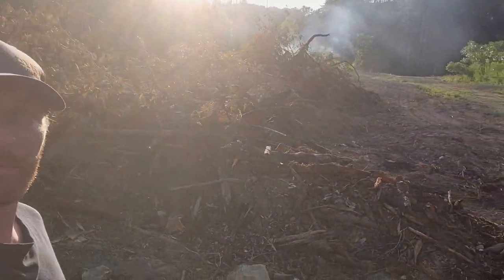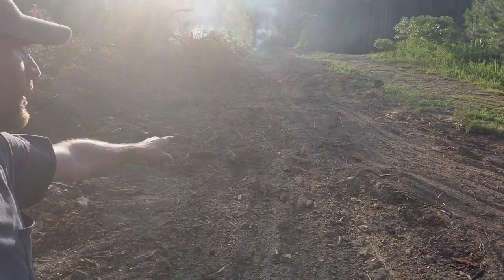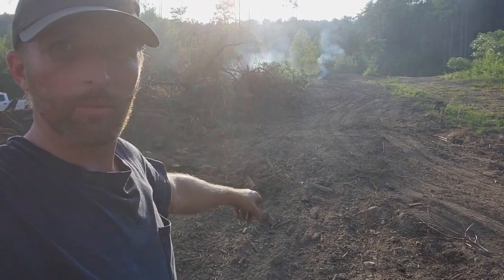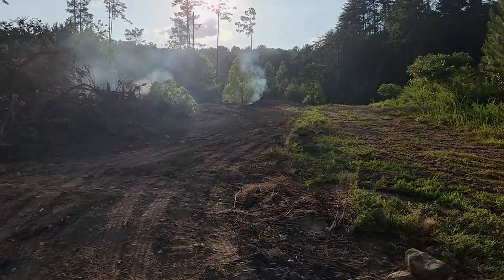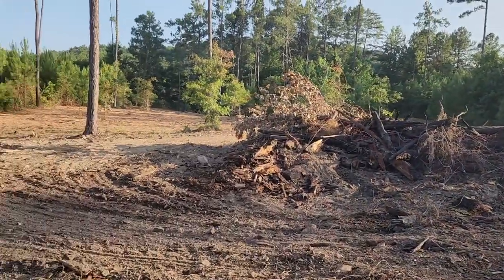There's not a whole lot left, but you can see the road is clean. This area all the way up through here of dirt is where all the trees were. So another big improvement for an afternoon's worth of work.